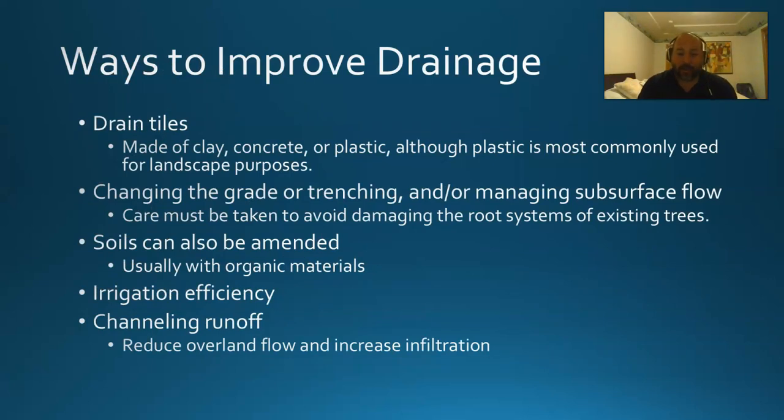Well, one thing we can do is use drain tiles. Drain tiles are usually made of clay or concrete or plastic. Plastic is most commonly used for landscape purposes. In my mind, clay would be the best because the more natural you get, the better off. But it really depends on your situation and what else you have going on in the soils. And the reason why plastic is most commonly used is it just kind of gives you, for lack of a better term, flexibility and is more multi-purpose than the other ones.